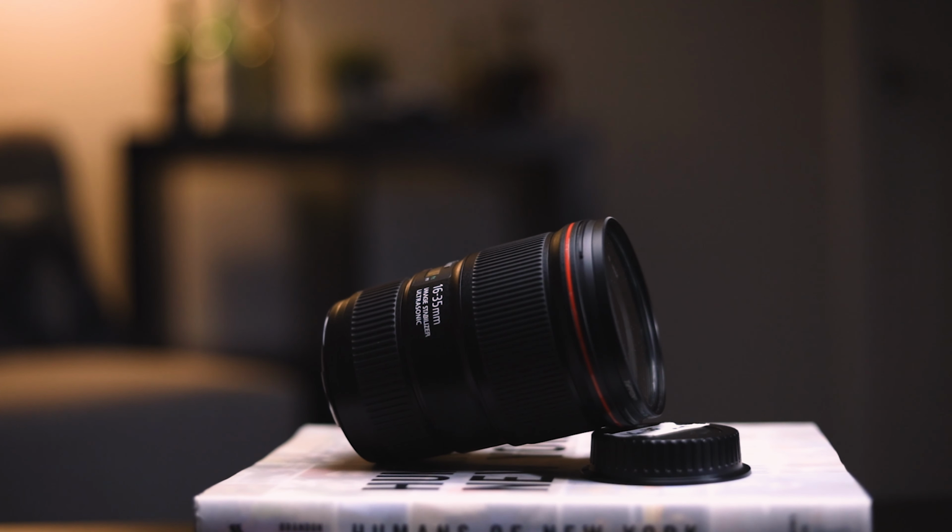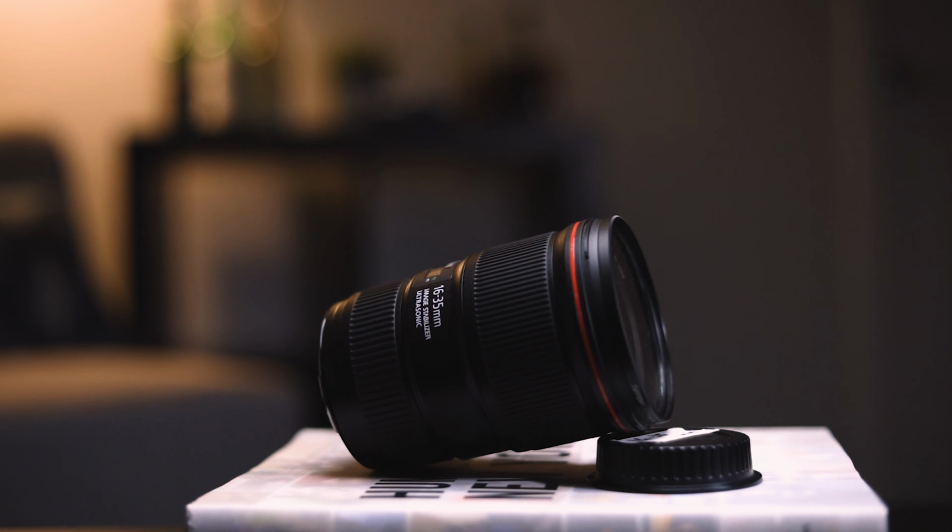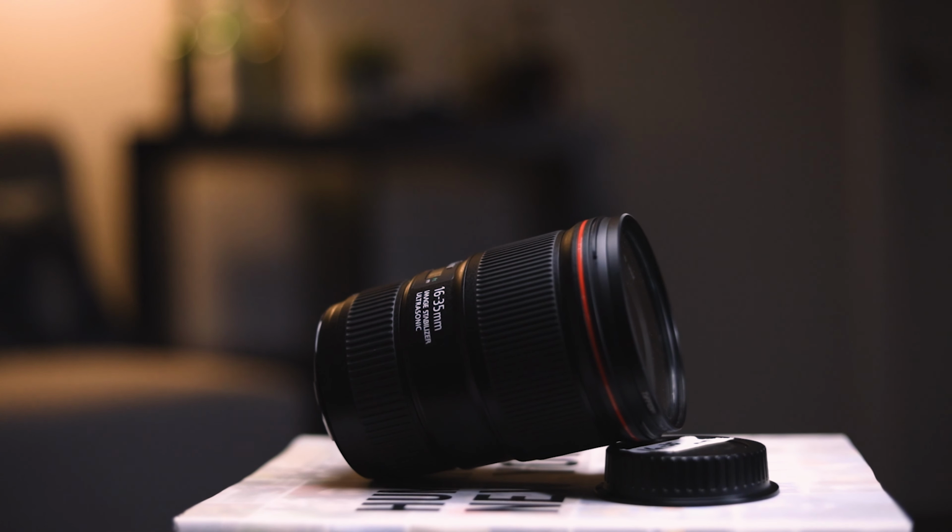Its only downfall is that it's an f4, so you don't get quite as wide of an aperture to let in more light. Like I said before, I'm usually doing video or working without a flash using available light, so I try to buy lenses that will get me as much light as possible, but this actually does have the image stabilization, which I would trade for that extra stop of light any day.